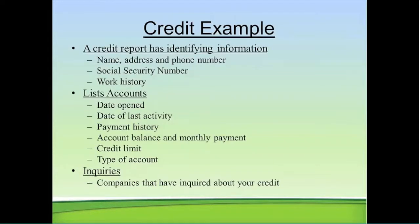In a moment, we'll take a look at a sample report from TransUnion, but what you'll find on that report is identifying information, so name, address, phone number, social security number, places that you've worked. Then it will have a list of accounts, and we'll go over these items: date opened, last activity, payment history, credit limits, and then inquiries will also be listed on that report. Anytime anybody looks at your credit for any reason, even employment or insurance, that will show up on your credit report.